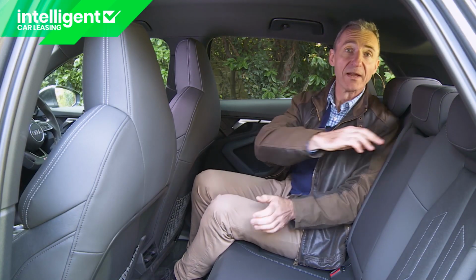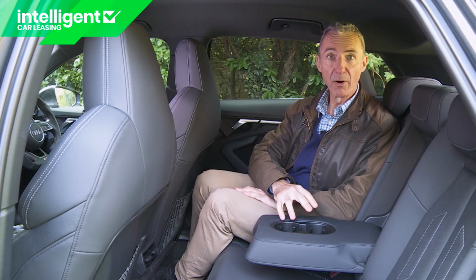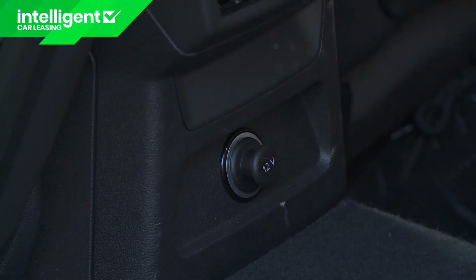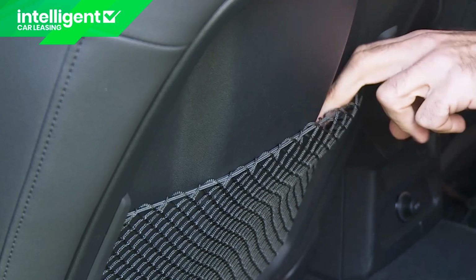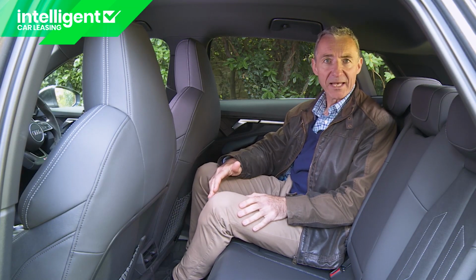The cup holders in this central armrest reside in just this single open moulding rather than gliding out of the armrest as they did before. And you only get the 12-volt socket and these seat back nets if you pay extra for that optional storage pack we mentioned. And that does seem a little bit mean.